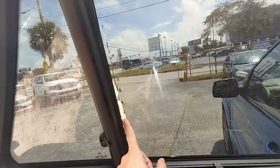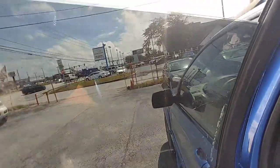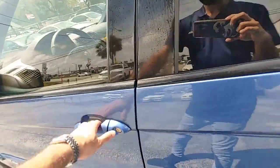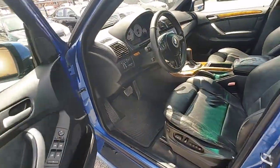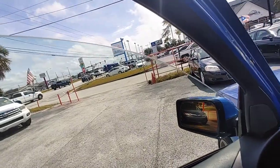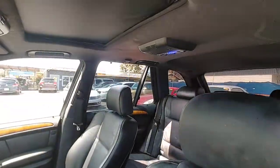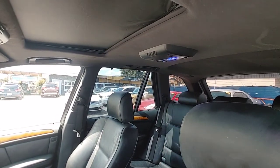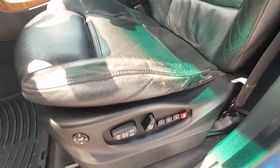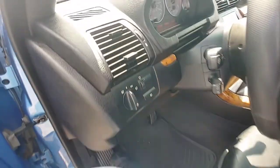Driver's side rear, just minor tinting. Window works. Driver's side. Window works. That window does work too. Just looks like that switch may just need to be programmed or reset on that side. Driver's side, memory seating, automatic lights.